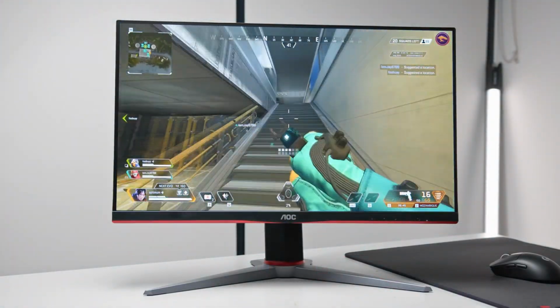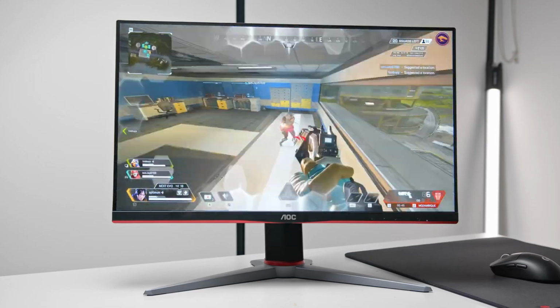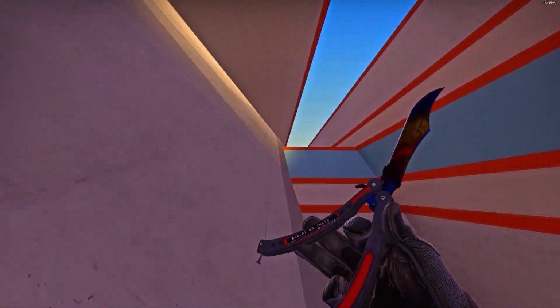Now, before starting with the list, I want to say that it all depends on your gaming desktop. If you don't have a gaming PC that's capable of running at least 144 frames per second on average in competitive games, then there is no point in buying one of these monitors.